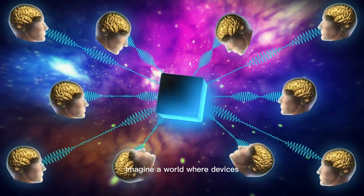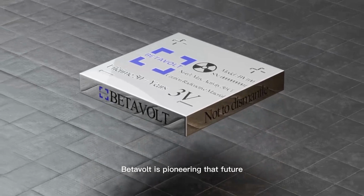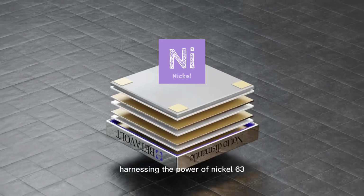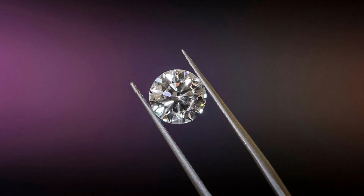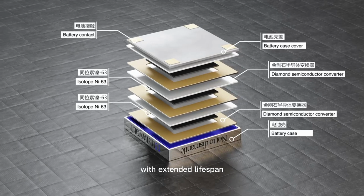Imagine a world where devices run continuously without charging. BETAVOLT is pioneering that future, harnessing the power of nickel-63 and diamond semiconductors. This DC power supply creates a pulse power supply with extended lifespan.